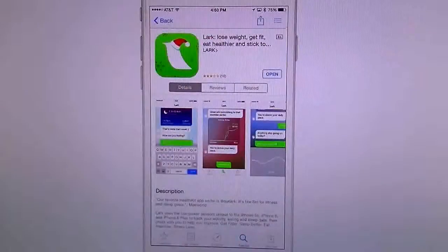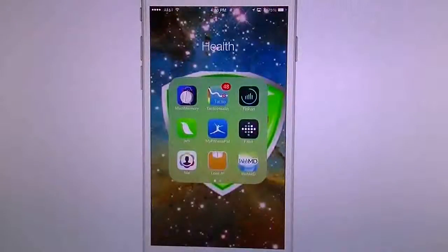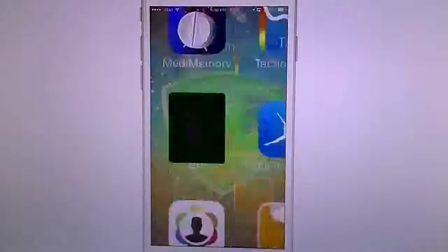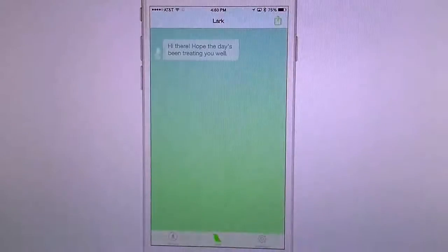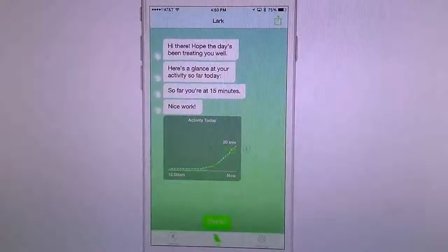Alright, so we're going to go into the app. So we're going to jump into it. Now, once I start this app, it's going to go ahead and start telling me what it's been doing so far since it's been tracking this morning. So this will give you the current update of what it's going to show you guys. So here, of course, it's asking me about how my day was. It's going to look up and see how I did at a glance.